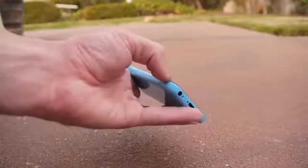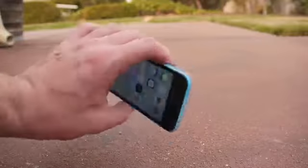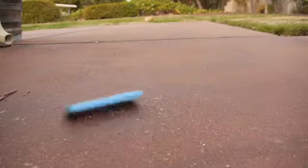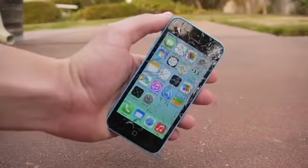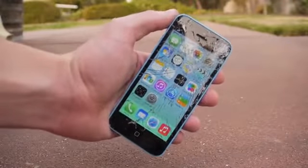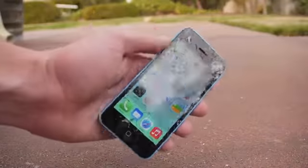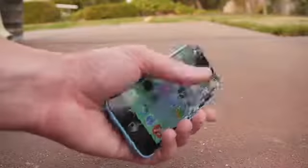As you can see, there's just a minor nick there, nothing too major at all. But let's see what happens in this next drop. iPhone 5C front-facing drop test. We're going to do this in 3, 2, 1. So we could see front-facing drop test ruined this phone as well. Shatters everywhere. Phone still works perfectly fine.